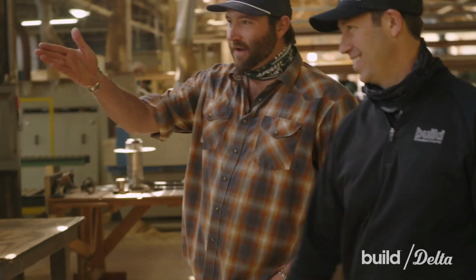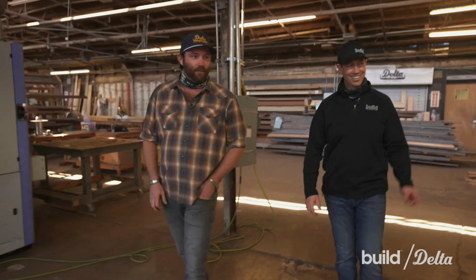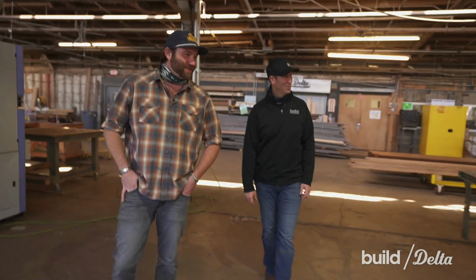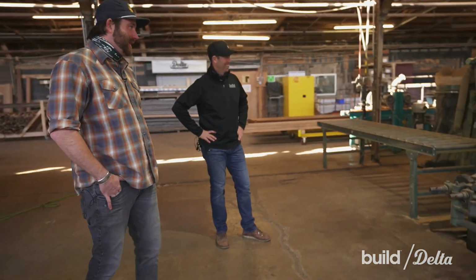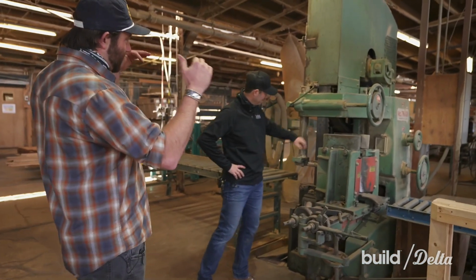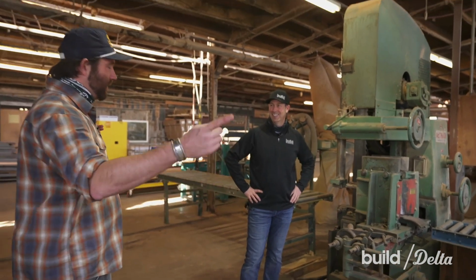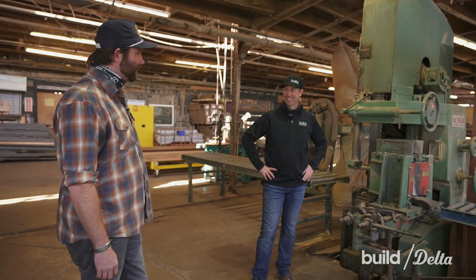Okay, let's do it. Yeah, we have a 1965 vertical resaw right here. One of the first machines my dad got when he got into the longleaf pine business. Look at that blade, Robbie. To saw up big timbers. I mean, you can cut a 16 by 16 inch square timber through there. We put 40-foot long timbers through this thing before.